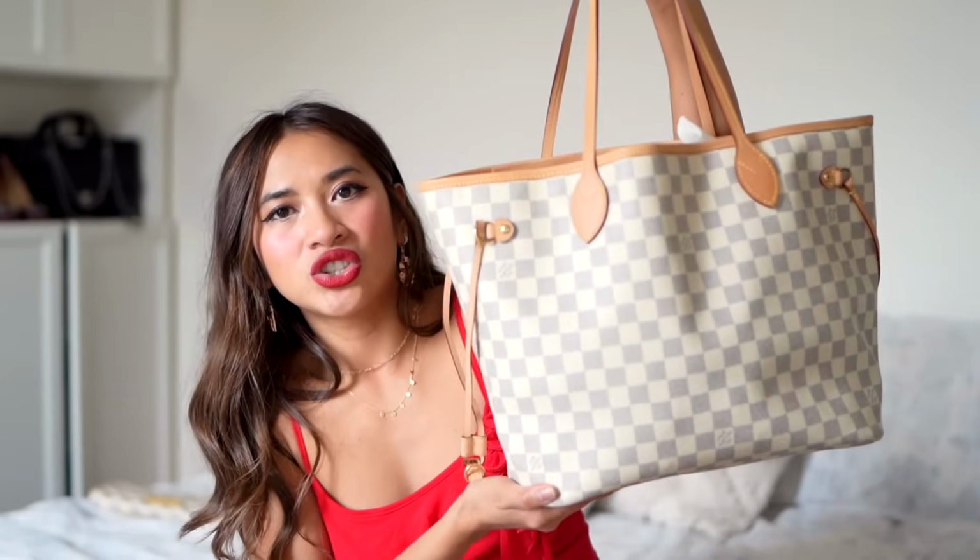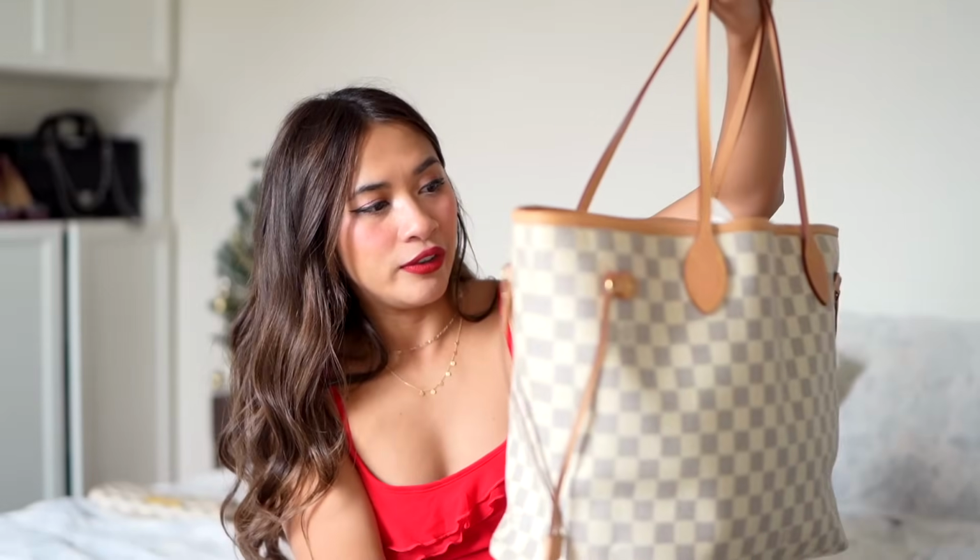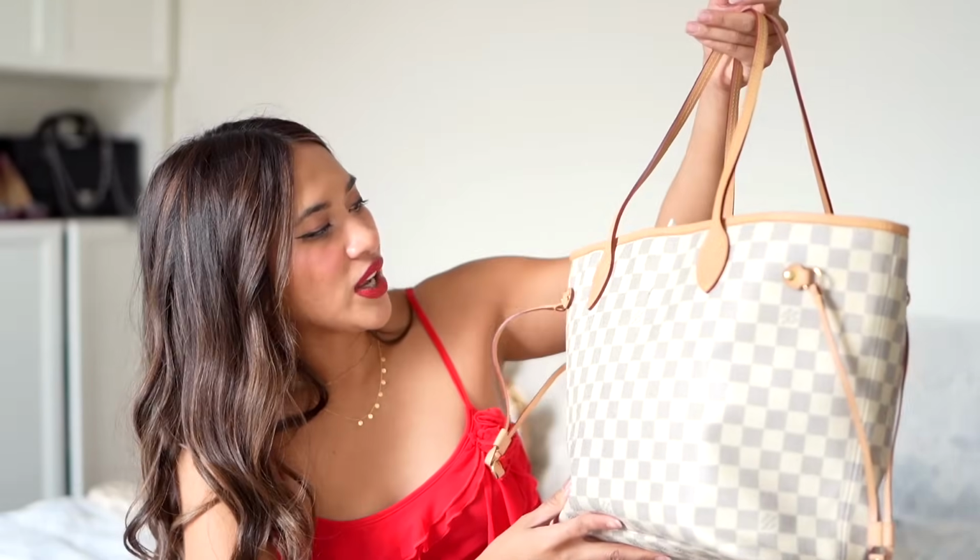But look how gorgeous this is. This was quite worn when I first got her. She looked absolutely brand new after I got it back from Louis Vuitton. I'll try to include the repair video in the info bar, but this is the Neverfull.